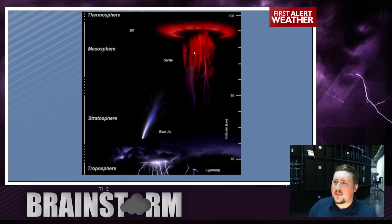And you can notice here, the higher up you go, the redder these get. The lower down you go, you end up in blue. There's a reason for that I'm going to explain. There's some other cool stuff here as well, as far as what we know, because we don't know a lot. We do know these sprites are directly tied to lightning strikes here on the ground. We know that the blue jets are not necessarily that way, so there's a lot of things, like what's happening at the top of these thunderstorms and how it's dissipating energy in the other direction, not just down to the ground, but up into the upper atmosphere, that we don't quite understand just yet.